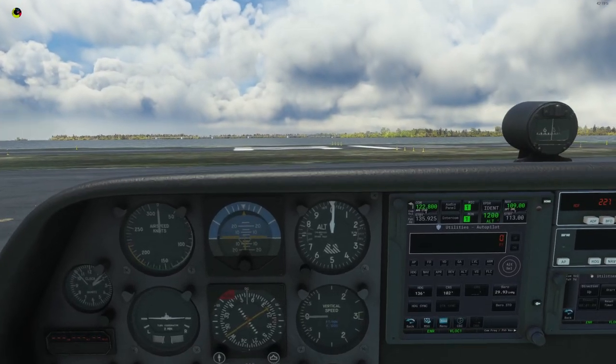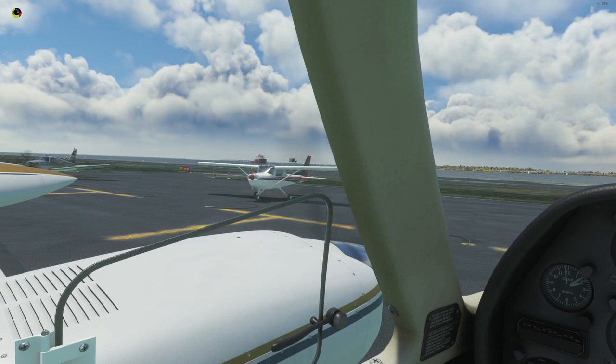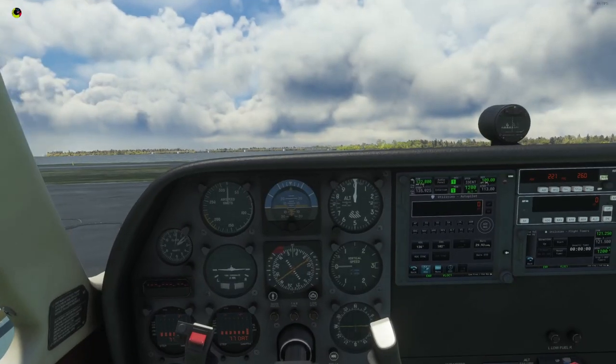Jeremiah Denton traffic, Oscar Kilo Golf Charlie Romeo, Twin Cessna, the apron taxiing to runway 12. We'll be backtracking runway 12, Jeremiah.